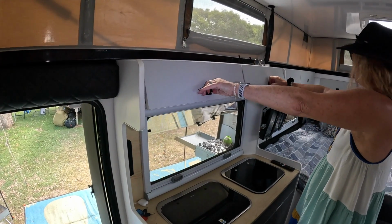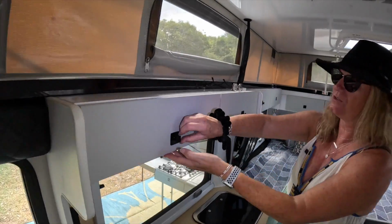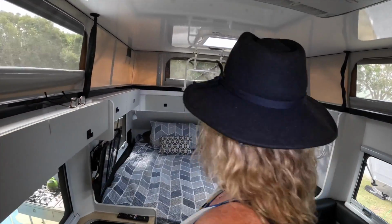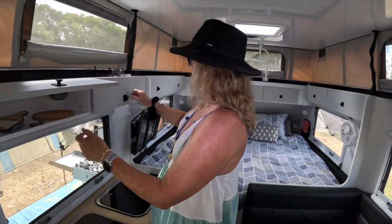Well, they have some overhead cupboards, right? So the pop top comes down to here, and there's small overhead cupboards. And they're not go all the way around the van. Well, only to there, to the end of the bed. Okay, right. So that's as far as they go. Okay.